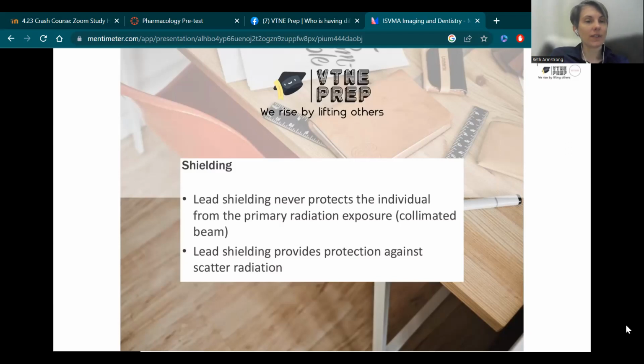Okay, so we've all probably seen some horrific radiographs where you see hands and stuff like that inside the primary beam. Those are from people not wearing gloves. But even if you put your hand with a glove into that primary beam, it will still not be protected.